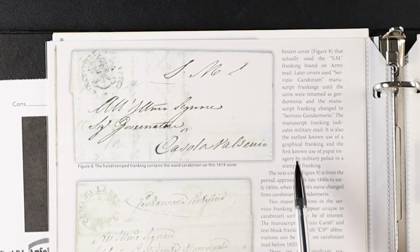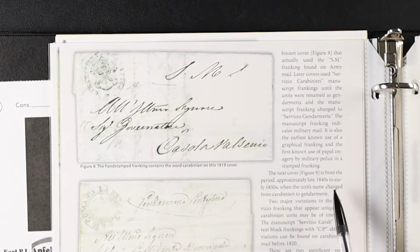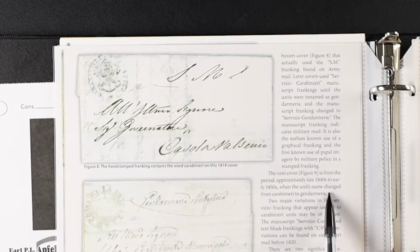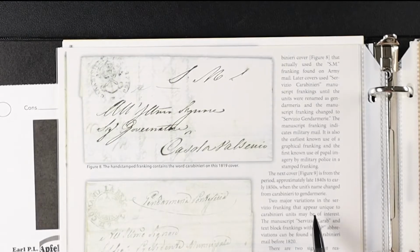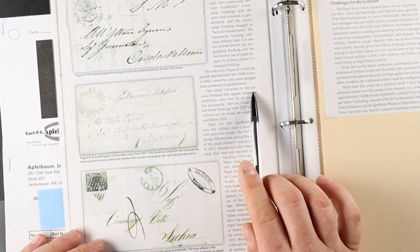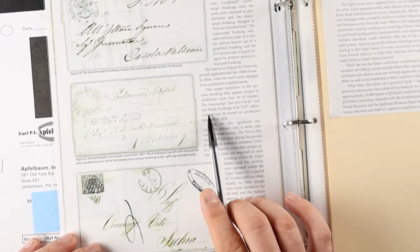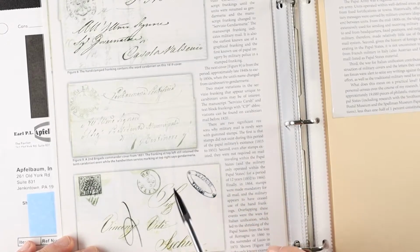It is also the earliest known use of a graphical franking and the first known use of papal imagery by military police in a stamped franking. The next cover, Figure 9, is from approximately the late 1840s to early 1850s, when the unit's name changed from Carabinieri to Gendarmerie. Oh my god, sorry guys. Gendarmerie. Two major variations in the Servizio franking that appear unique to Carabinieri units may be of interest. The manuscript Servizio Carab and text block frankings with CP abbreviations can be found on Carabinieri mail before 1820.